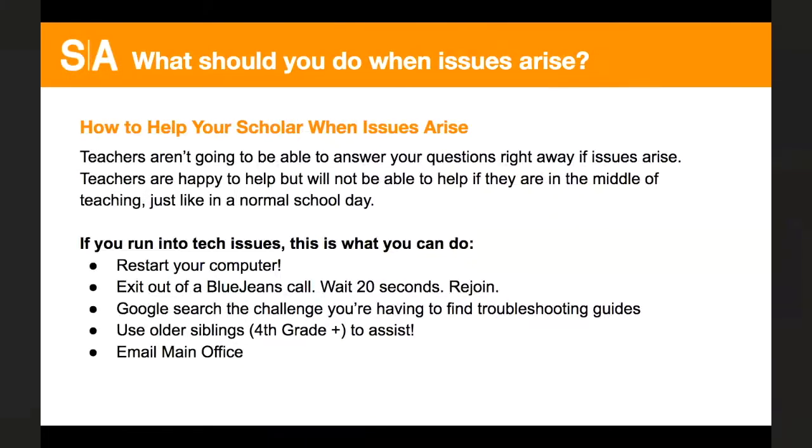You can simply Google search the challenge you're having to find troubleshooting guides. I don't know about you, but I've spent a lot of time in this remote learning just simply using Google to navigate and figure out. So we recommend the same thing. If they have access to an older sibling, either in 4th grade or up, I'm sure that they'd be more than happy to help and know how to navigate. So it can help as well if you're lucky enough to have one in your home.